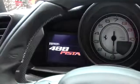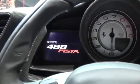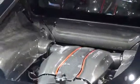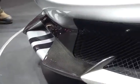Big news, one of the highlight cars of the show. Welcome to the cockpit of the new Ferrari 488 Pista, the most powerful V8 ever produced in a Ferrari road car. So as you can see by that montage, the car looks pretty awesome, but what is it all about?